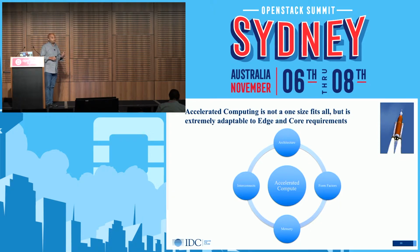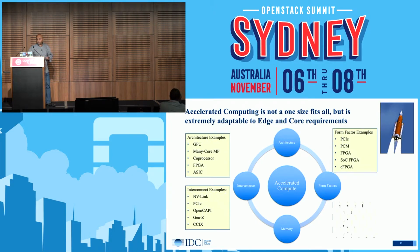The equation of sort of looking at acceleration, if you are interested, we can talk offline. But we have been doing a lot of research on acceleration, and this is sort of a quick stab at the taxonomy. So if you think about it, it's no longer just plopping an accelerator in the server and being done with it. You have different types of accelerators.